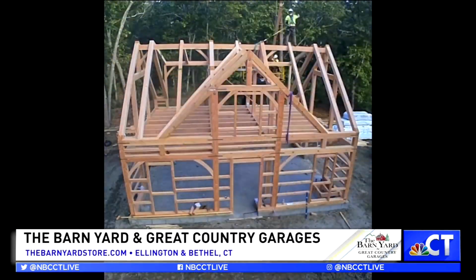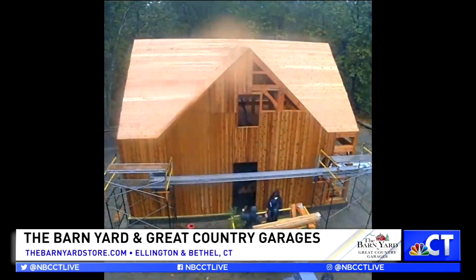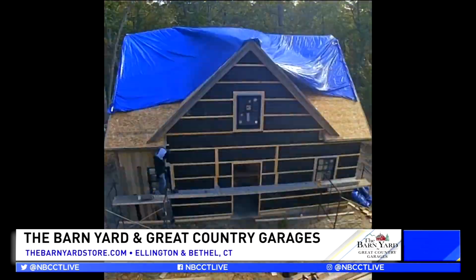I would say the majority of our sales are for residential use, whether it's a small garden shed in the backyard to store the lawnmower, or a garage, accessory garage to put next to their home. But we also do quite a bit of work with other businesses and do some light commercial work as well.